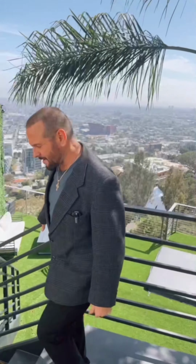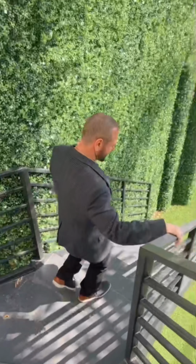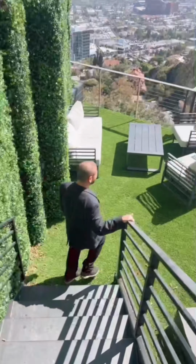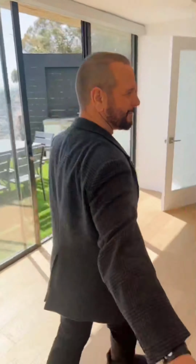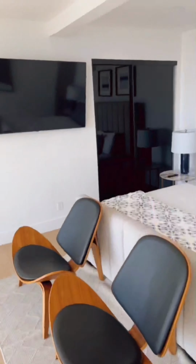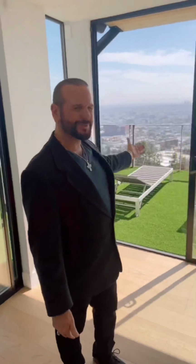Let me take you down to the bottom of the house. Look at this incredible patio. What a place to lay out and get tan. Then you have another bedroom for your guests. You have great patios.